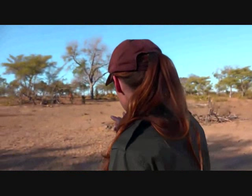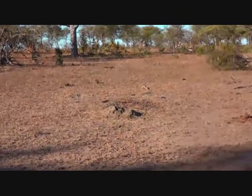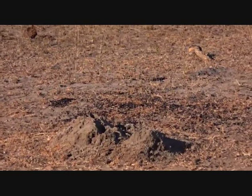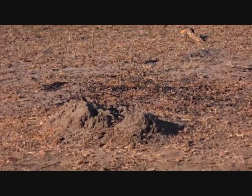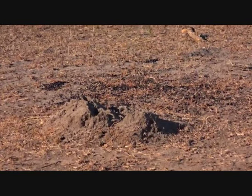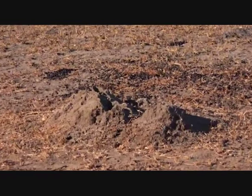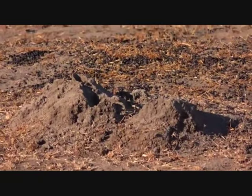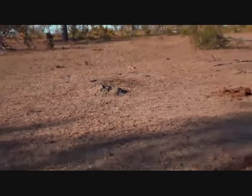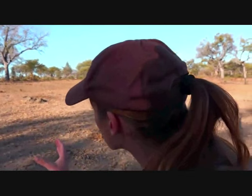Before we do that, they were watching us while we were busy talking. In that termite mound, I think we're a little bit close to get their heads poking up if we're looking at them. But in that termite mound is a dwarf mongoose that has been watching us walk across quarantine clearings. The nice thing about this particular group on quarantine is they actually have got really used to the different people moving about in this area.